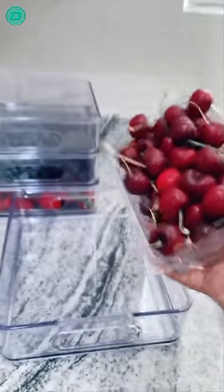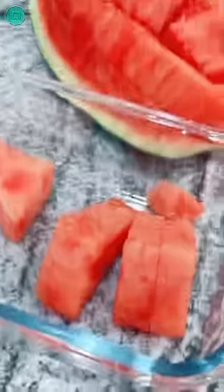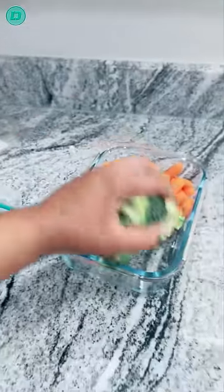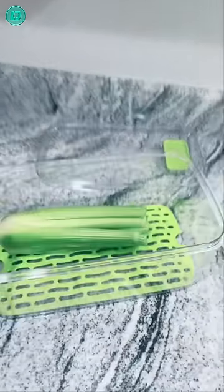I can eat a whole bag of cherries in one day, so it's getting its own container so I can use it as a plate. And grapes. These are going on the middle shelf. I cut up some watermelon, so I'm putting it in this container. Same thing with pineapple. This one's gonna have cut up vegetables to snack on. Got this crisper container thing. I don't really know what it does, but I'm putting my greens in it.